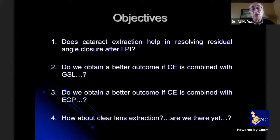Does cataract extraction help in resolving a residual angle closure after laser peripheral iridotomy? Second question would be, do we obtain a better outcome if this cataract extraction is combined with goniosynechialysis? The third would be, do we obtain a better outcome if cataract extraction is combined with endocyclophotocoagulation? And the fourth would be, how about clear lens extraction? Are we there yet?